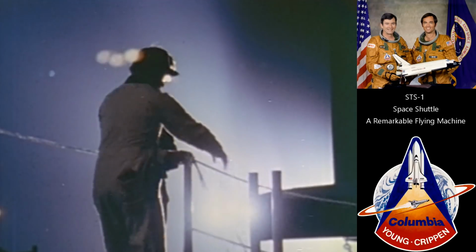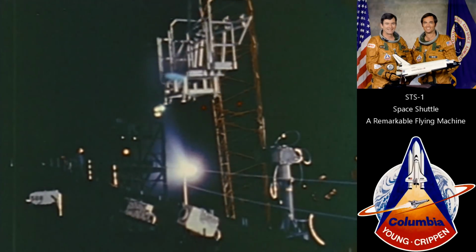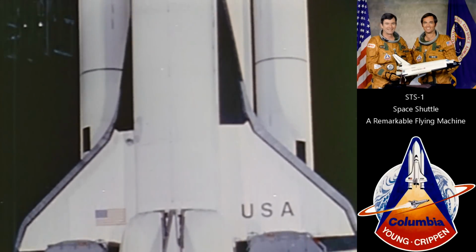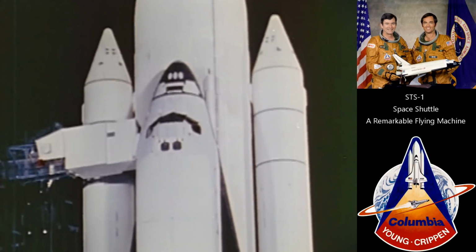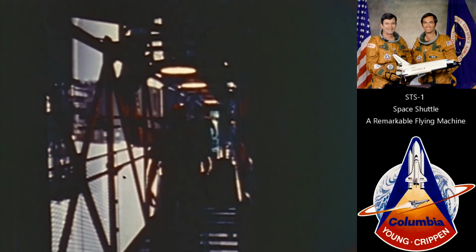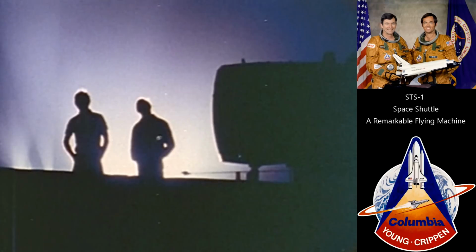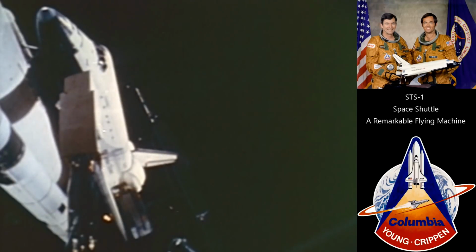Never before has a winged vehicle been launched like a rocket, orbited the Earth, returned through frictional heating in excess of 2,500 degrees, and landed, still aerodynamically sound, to be launched again and again. If it succeeds, the space shuttle will truly be a remarkable flying machine.